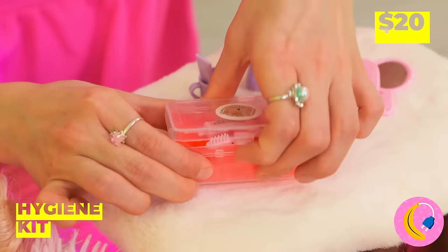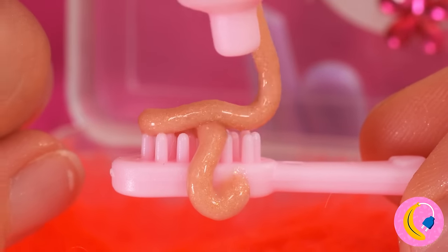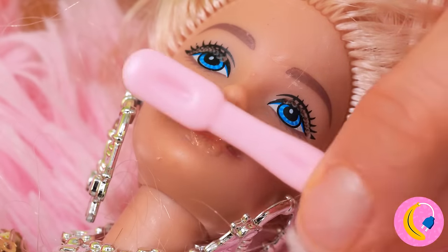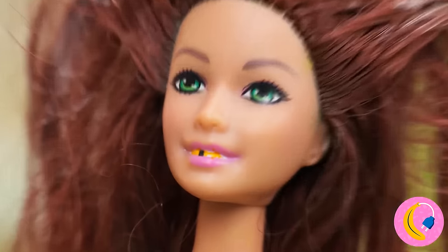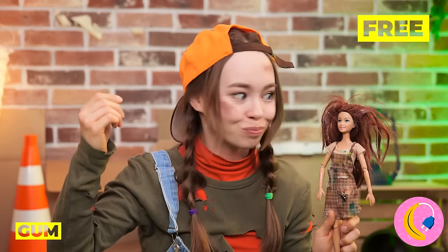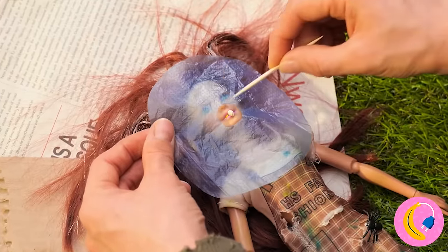Well, we can use this hygiene kit. Just look, the toothpaste sparkles. And soon, so will those teeth. Wow! Ooh, this doll could use a new set. Just lie her down, get some white gum, and stretch it out over that smile.